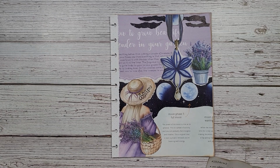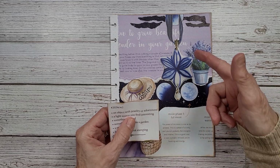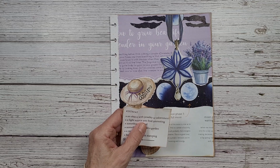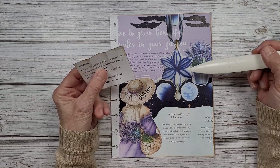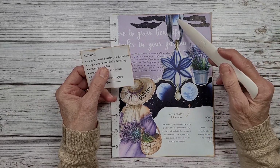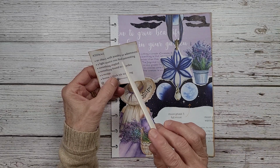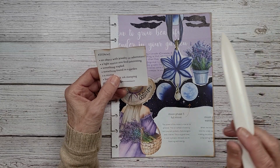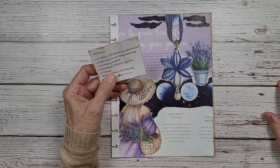So let's go over the prompts again. An object with jewelry or adornment. So I went an object with adornment. So the object is obviously the ribbon here made into a necklace. This is the adornment here. I'm using this as a large star. A light source you find interesting is the moon, which I just love. Okay, so, oh God, I still have to do something stapled, don't I? Gosh, dang it. Something found in a garden is the gal here and the black ink stamping.